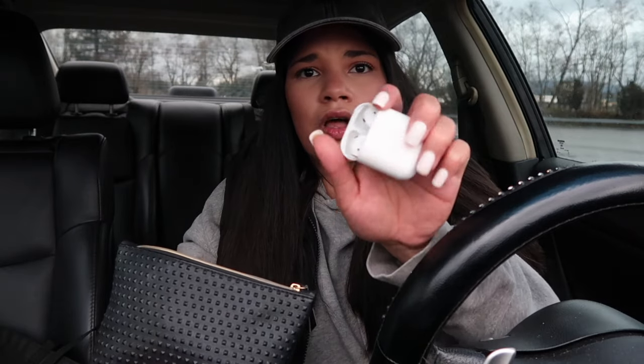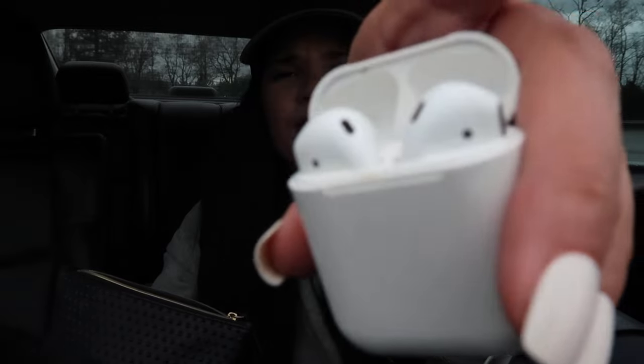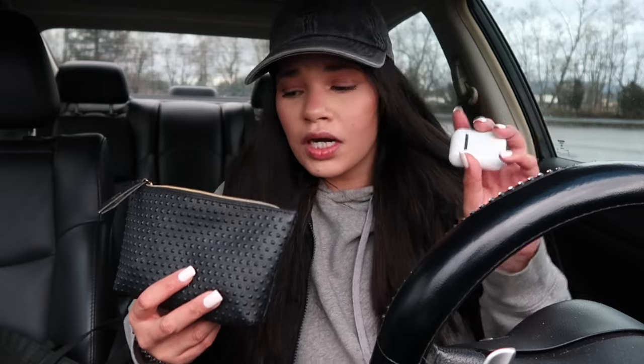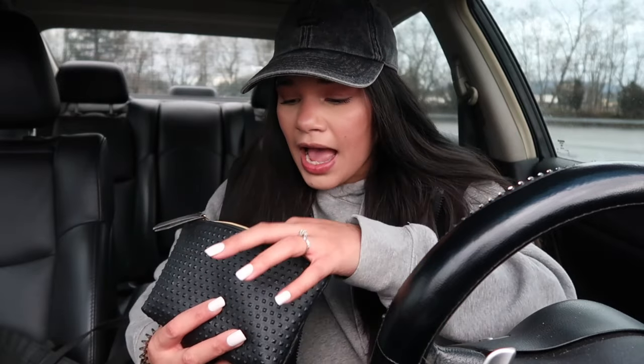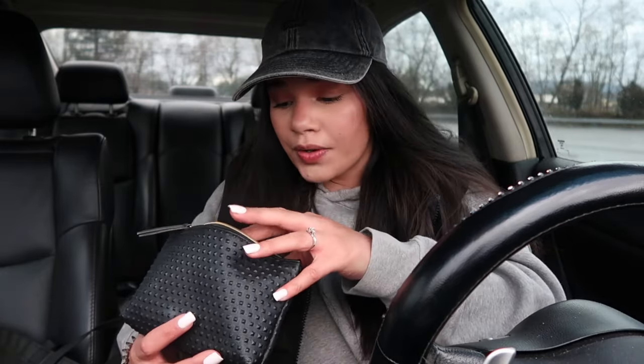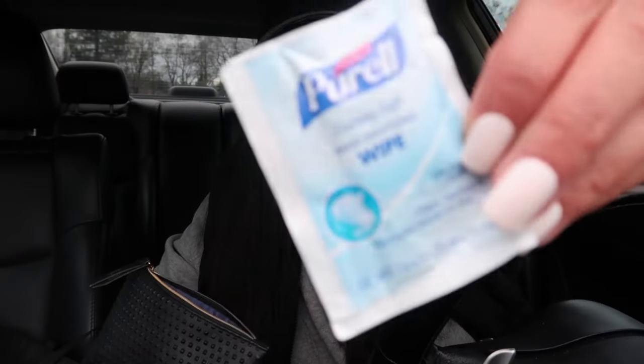So, quickly, let's go over what I have in here. I've got an extra pair of headphones, little AirPod dupes. Always keep a charged pair of headphones with me just in case I forget mine when I go to the gym. Like that is the worst. So I've got these with me. I've got a People's Bank pen. Who doesn't have a bank pen on them? I always do. And then I've got a little Purell hand wipe.